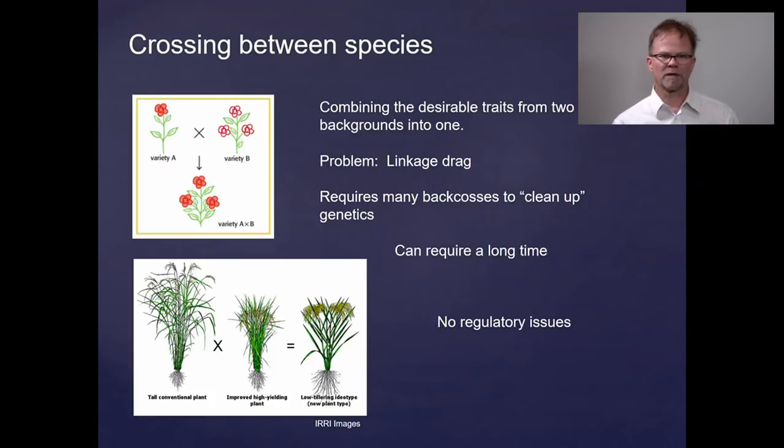The problem is something that we refer to as, let's think about it this way. You have a gene in variety A that you want to move into variety B. In this case, let's say flower color. It's not so simple that you can just move that one trait. It's like a good house in a bad neighborhood. You just can't pick it up and move it. You've got to take the entire genetic neighborhood along with it.